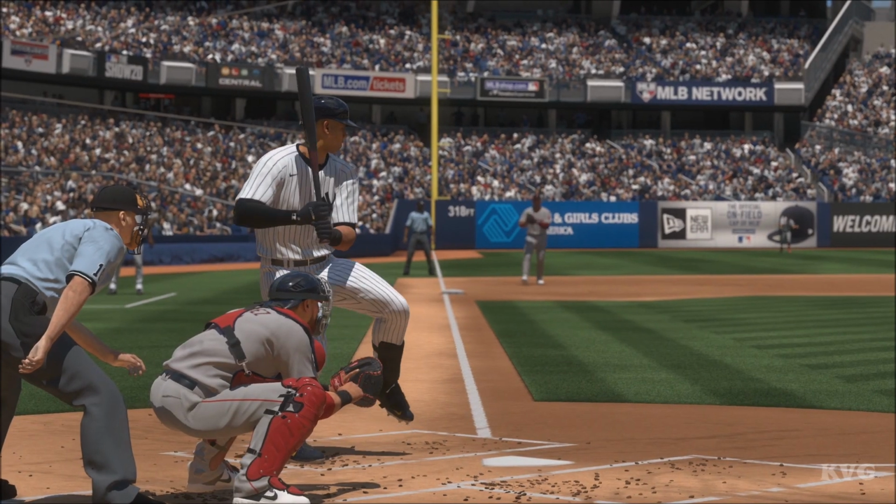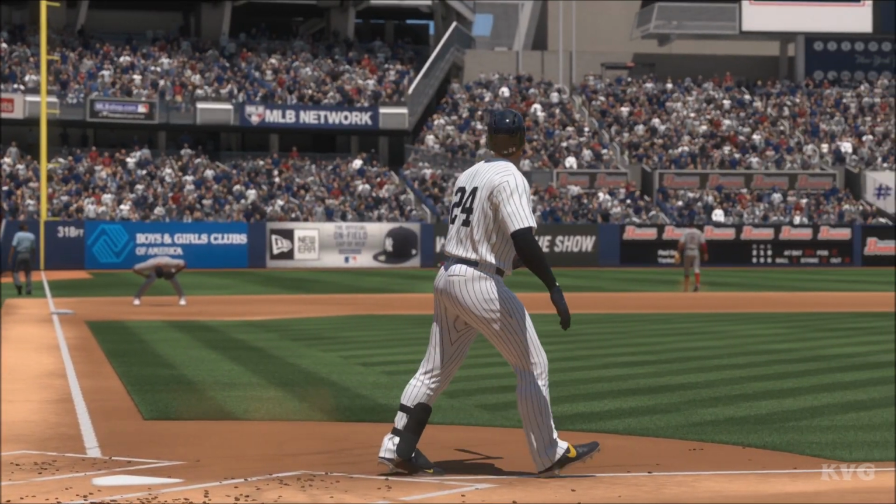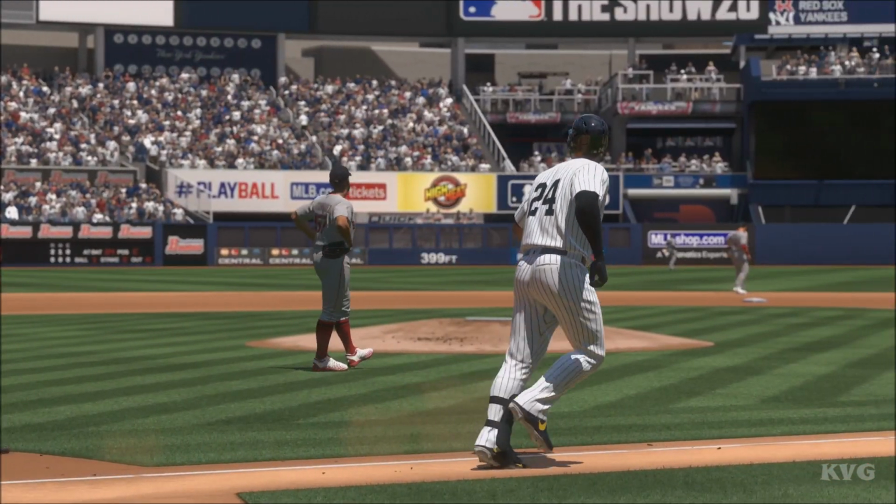Hey, listen, there's an old adage in baseball that solo home runs won't kill you. This is one of the top hitters in that lineup, so a solo home run right here is not the end of the world.